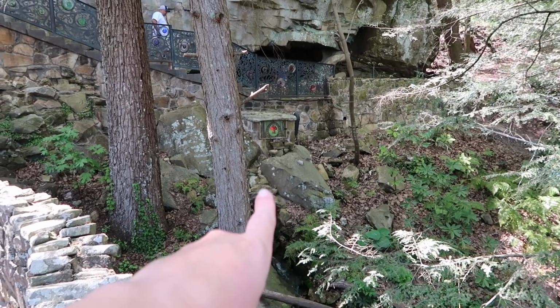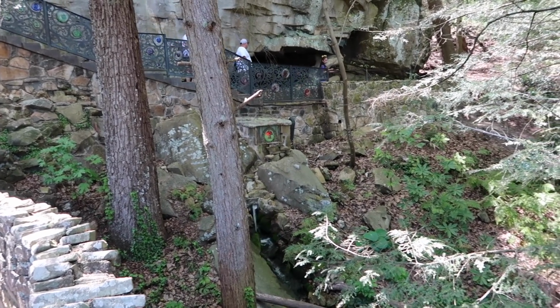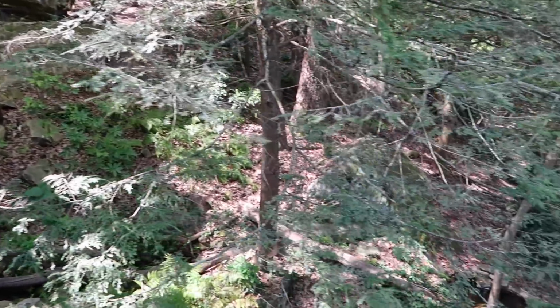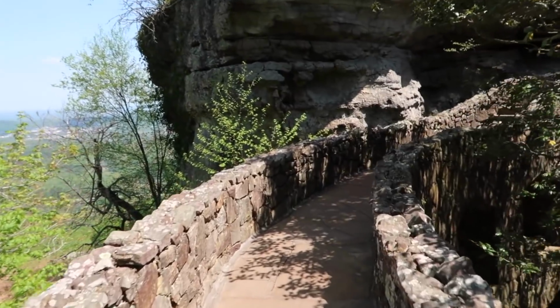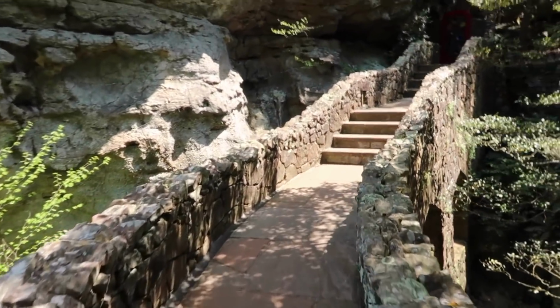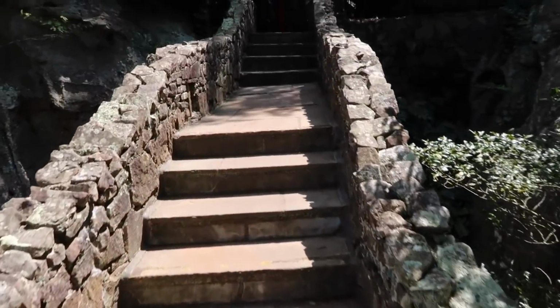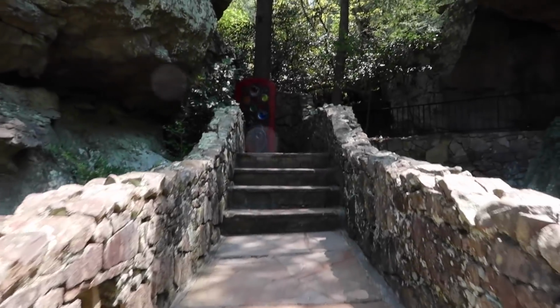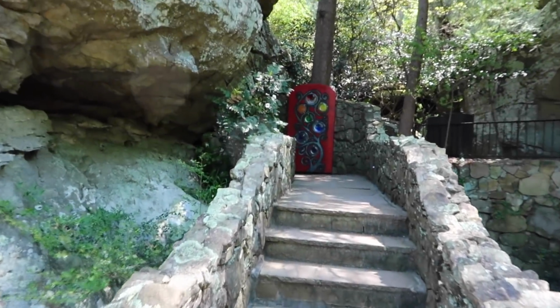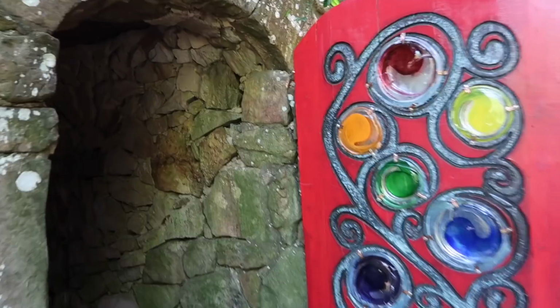There are kind of like little hidden things in the woods too. Like there's a glowing mushroom there. Waterfalls. Oh my gosh. Like the sheer drop. Yeah, I don't want to look. Because these railings are so low. Like, oh, look, another red door. When you first enter, you enter through a red door. And we've entered through several different red doors.